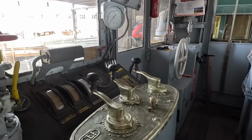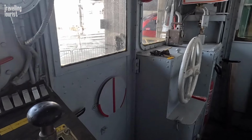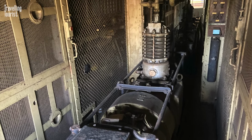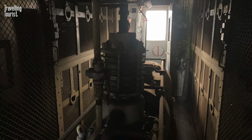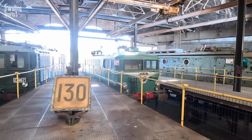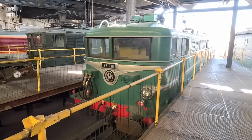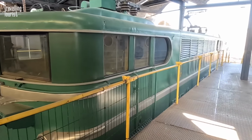Here too you can climb aboard and be amazed at the cool looking controls and marvel at how uncomfortable it is to operate. Check out the engine room. Next is another BB class in one of my favourite liveries. Such a smart design. This one is number 9411 and was built in 1959. It represents the last one ever built. It just looks so cool.